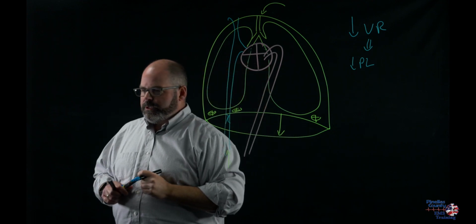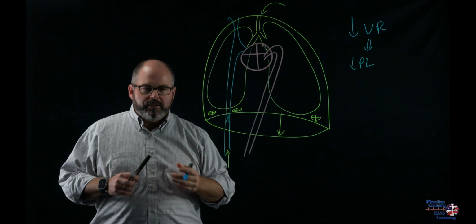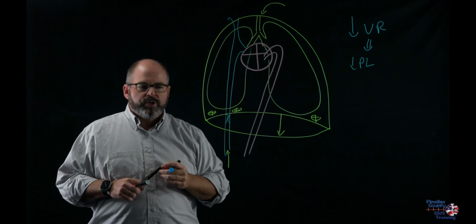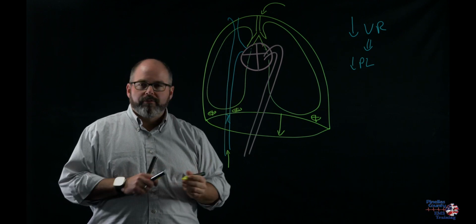And once you have a decrease in preload, you have two options. The decrease in preload will either increase your stroke volume or decrease your stroke volume. And which one of those occurs depends on something that I'm sure you all remember lovingly from school called Frank Starling.